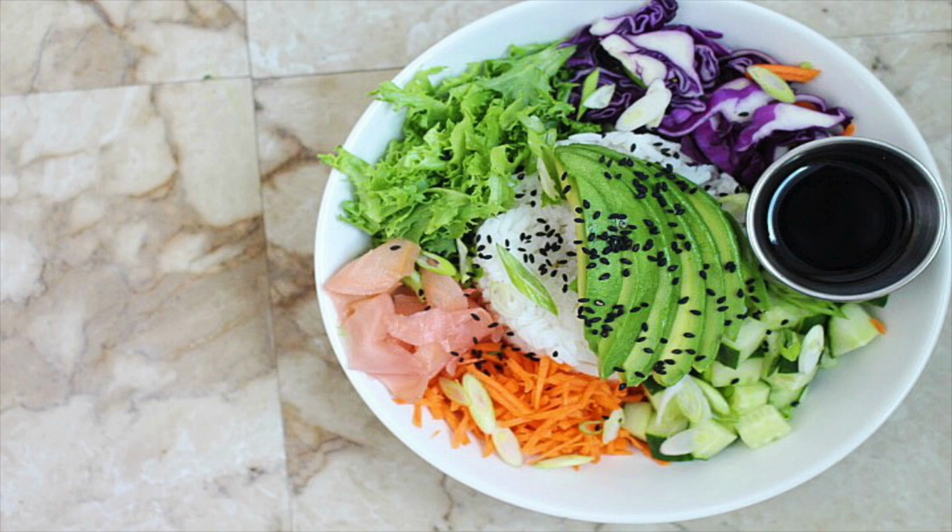All you really need is rice and your favorite sushi veggies. So I like to do some cabbage, some cucumber, some avocado, some carrots, obviously sesame seeds. You gotta have sesame seeds. That is a must. And then I usually throw together a sauce that is comprised of a little bit of soy sauce, lime or lemon juice, agave, maple syrup, some sort of sweetener, and if you really want, you can add some sesame oil if you eat oil.